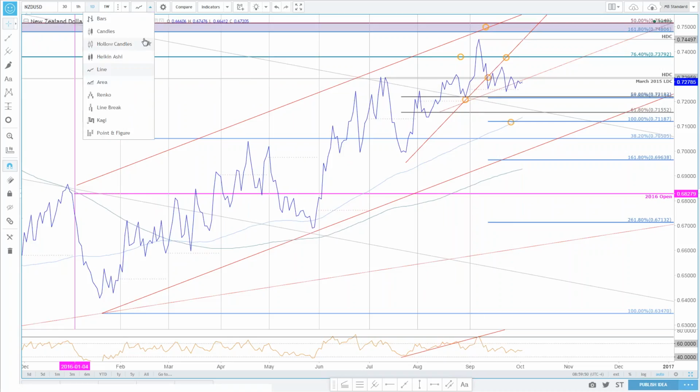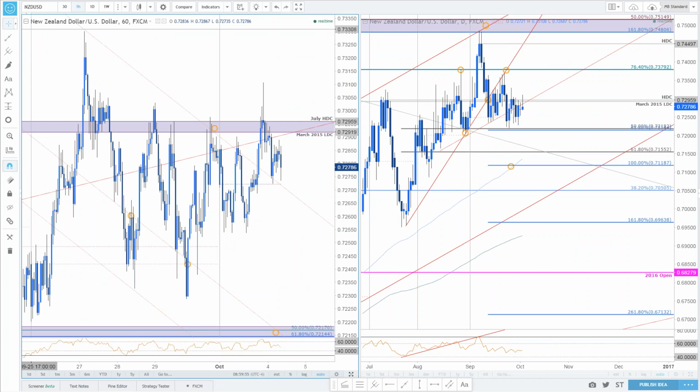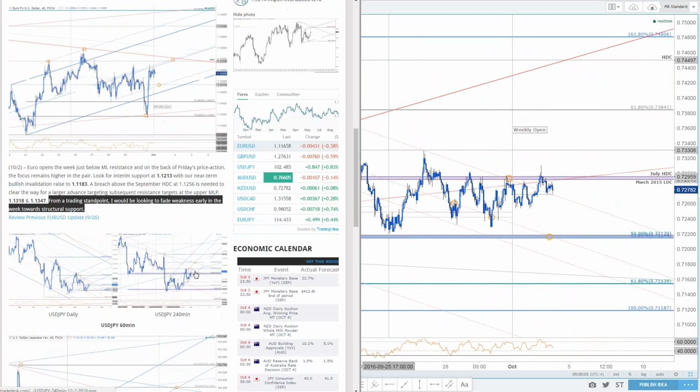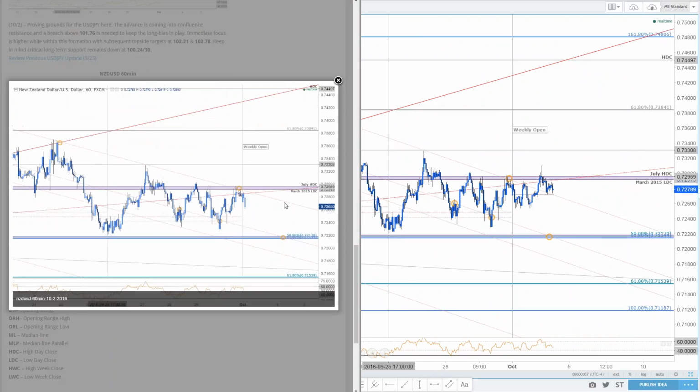Here's what it looks like on the hourly chart. Okay, so the levels remain unchanged. Here's what Kiwi looked like earlier in the week. Okay, we opened up the week on Sunday saying, look, it's at resistance right now. So a move down, your initial target would be like last month's open. We traded just above it, literally a couple of pips. The open was 72.48, the low was 72.54 or so, and then it rallied right back into the opening range, the open for the week.